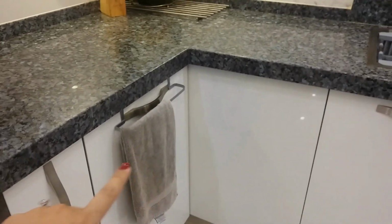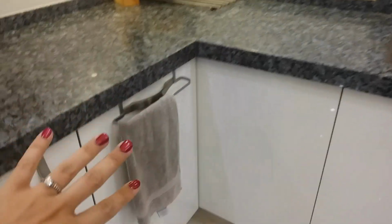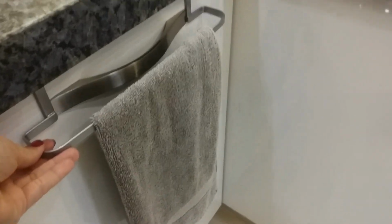It's a huge pantry corner I have. This is the towel stand. I bought it from again supermarket. Let's open this cabinet. Okay, this is a huge pantry area I have, and I have so many baskets in here.